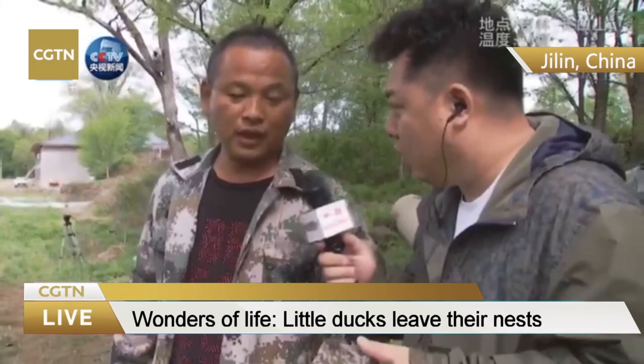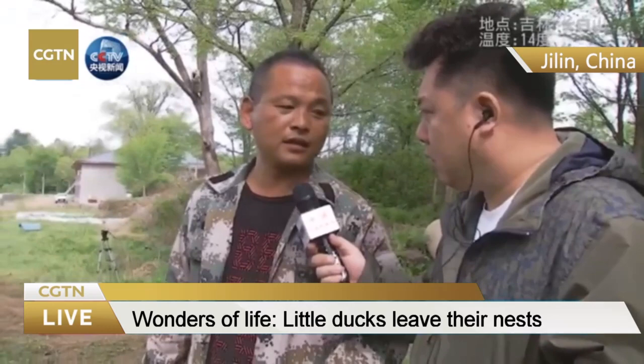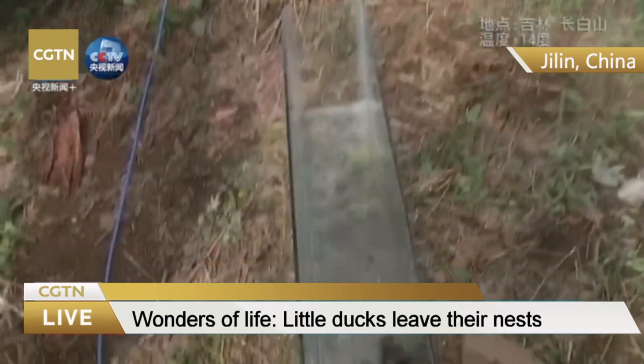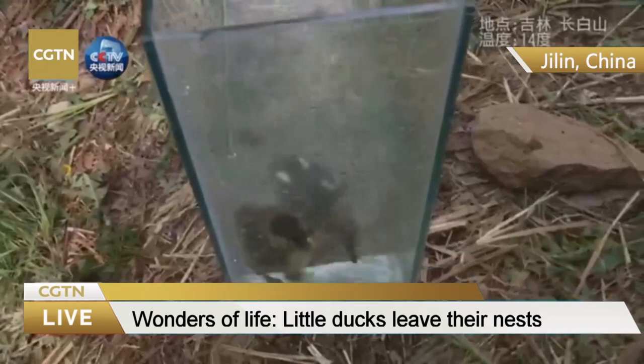Yesterday we found one natural enemy of this merganser. We found the enemy, so we stayed here. We didn't leave. According to the law of nature, maybe the enemy smells them. Many things in nature are hard to explain.